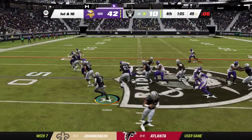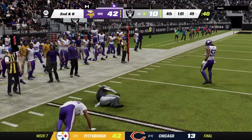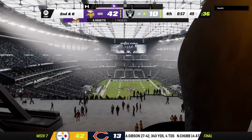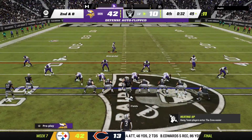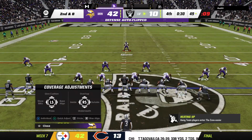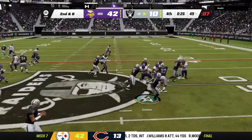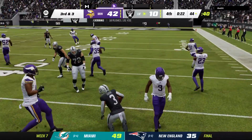Here's 1st and 10. Another run here with Dobbins. And he's got it across the midfield stripe and into Viking territory. 2 yards on the pickup there. It'll be 2nd and 8. But not much on that run, Charles. No, that's exactly the way to execute a run blitz there. They guessed correctly that they would move the ball on the ground, honed in on it, and stopped them. Mark that down for a win in the defense's column.